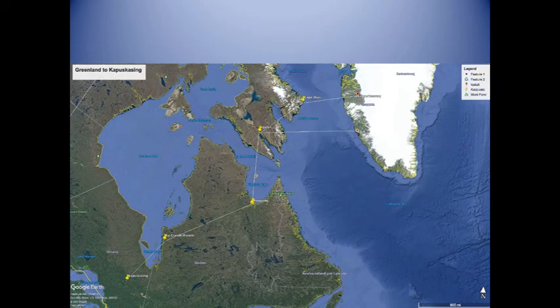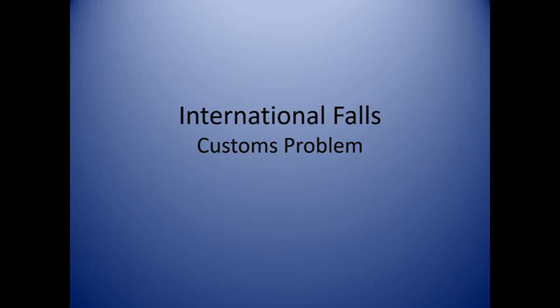At International Falls, for the U.S. Entry Customs check, there was a problem. I had declared the 5 bottles of Tullamore Dew, and he wouldn't allow it, limiting it to 1 bottle. But he became interested in the plane, and during my discussion all about it, he forgot.